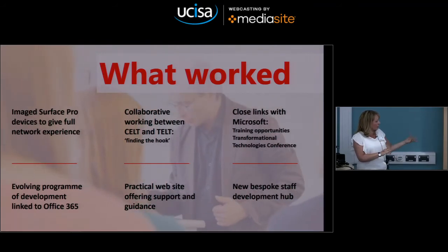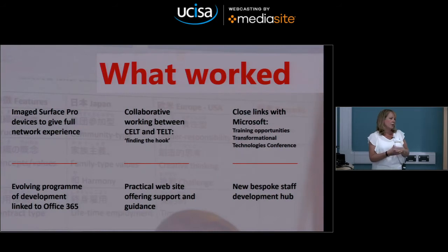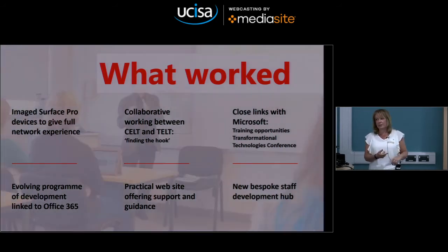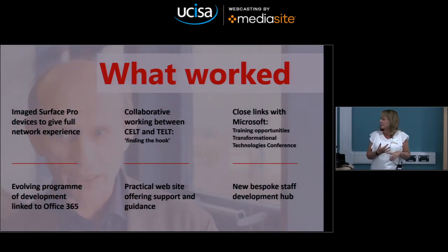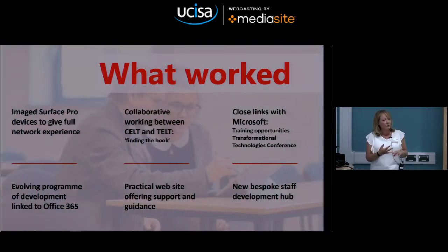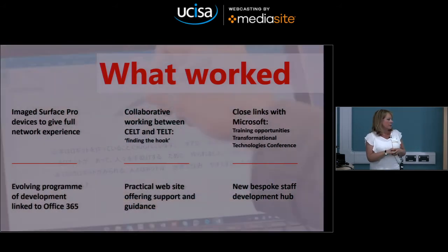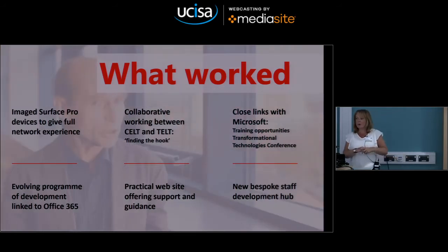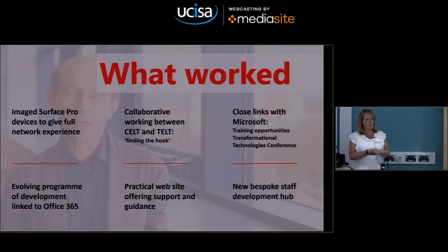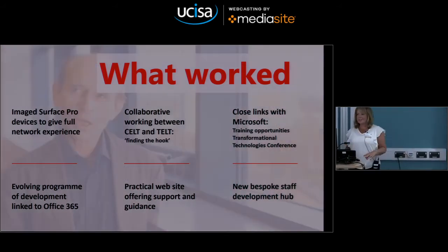And sitting within that, we created a new bespoke staff development hub. So all our sessions are on there. Staff can go in there, they can search by application, by title. We've got in total around about 40 or 50 sessions across our whole team, which we've mapped to the digital capabilities framework by JISC. So staff can go in there and they can see any sessions that might be relevant for a Surface Pro or for collaboration or digital creation.